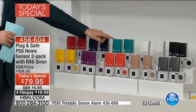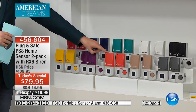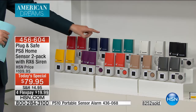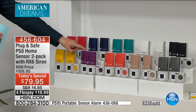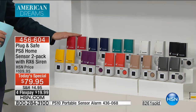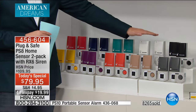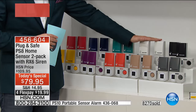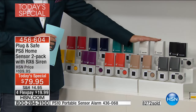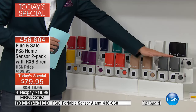If you want turquoise, I have 10 left. If you want orange, I have about 24 left. If you want the navy, under 100. If you want the purple, under 80. If you want the red, 3 dozen. Yellow, I'm okay. Most people are buying white, and it will sell out. If white is your color, you need to dial right now. White will be gone, they're telling me, probably by the end of this presentation. Here's taupe, here's gray, and here's black.